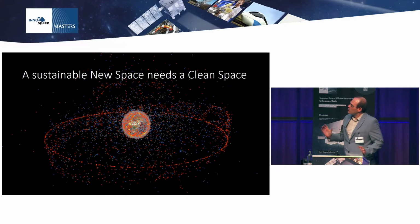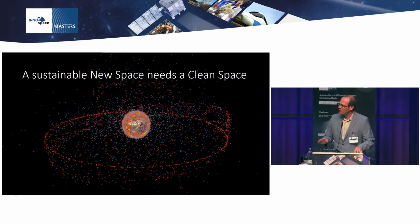And this image you may have seen before. Probably you know that each of these dots represent a satellite or space debris chunk that poses a threat to the new space economy. But what maybe you don't know is that you miss more than 100 million micro objects that are not in this image, that cannot be traced.